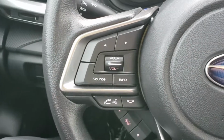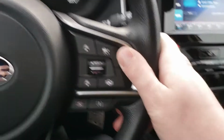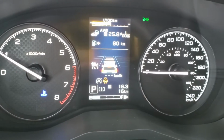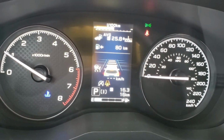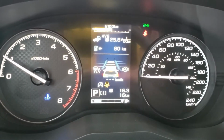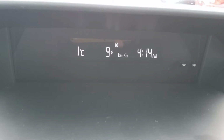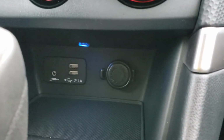Left-hand side of the steering wheel has our Bluetooth and audio controls, make and take calls, control the volume of the calls and music. Right-hand side, we have our adaptive cruise and our lane centering assist. So I just turned on the adaptive cruise and you get to select the distance behind the vehicle ahead of you you'll follow while using it. And you have lane centering assist, keep you between the lines on those longer trips above 60K an hour. Very, very handy.